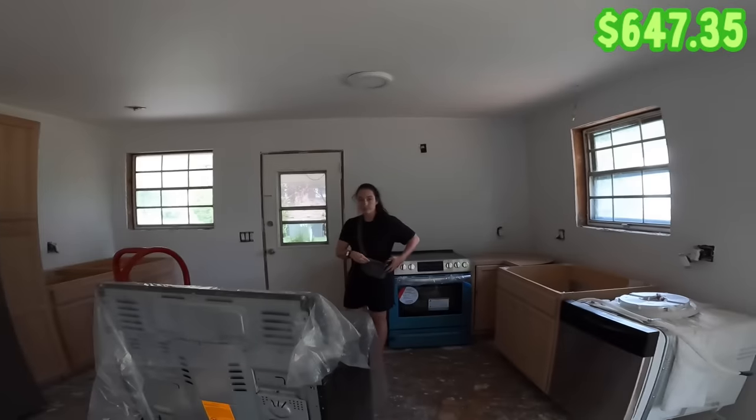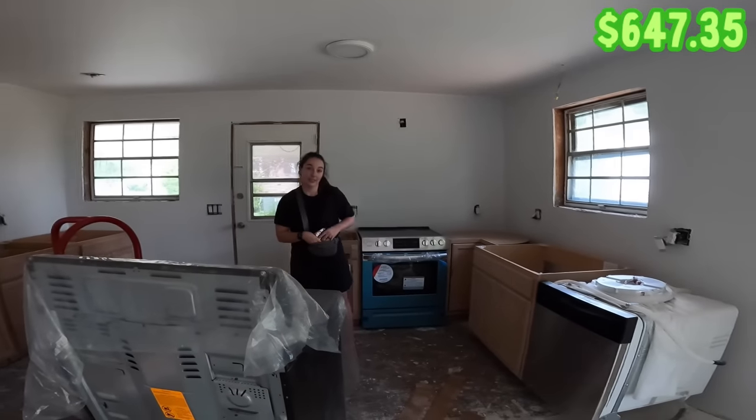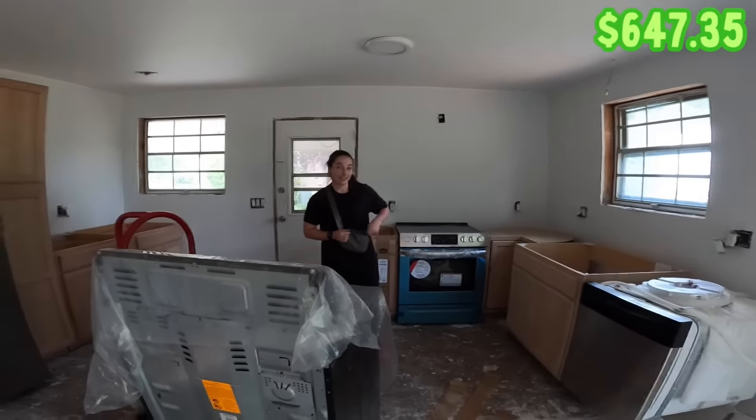So all things considered, it looks like we have about 4 days to try to come up with a little over $2,800 to pay for this window installation. And even with the Goodwill bins and whatnot, that's still a very, very tall order. So I may have put us in a tight situation, but it should at least be an interesting video.